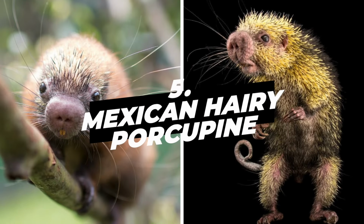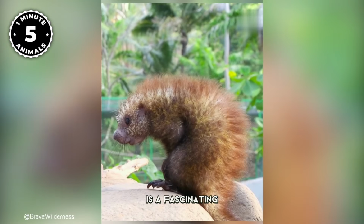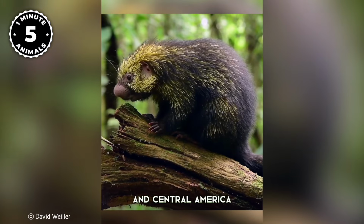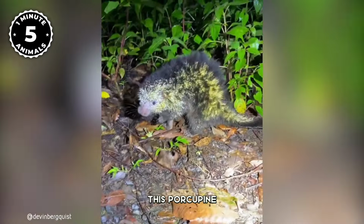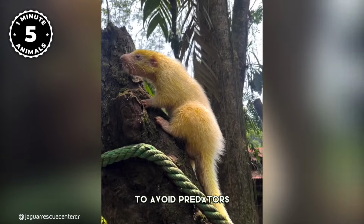Number 5. Mexican hairy porcupine. The Mexican hairy porcupine is a fascinating and lesser-known rodent native to Mexico and Central America. Unlike its more well-known cousins, this porcupine doesn't rely on its quills for defense as much. Instead, it's known for its agility and speed, often scampering up trees to avoid predators.